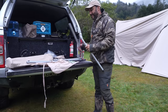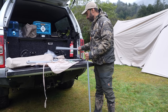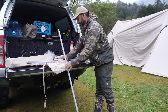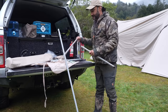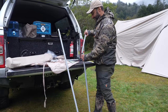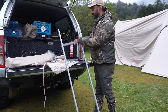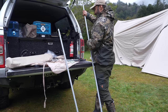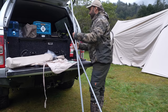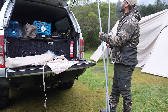So I hate having to set up tarps. I really do. So I was looking for a solution where I didn't need to do that. Something that's big enough to cover a tent and be comfortable in. And I found this thing, and it doesn't have a floor, so it's no use for mozzie country or anything like that, unless you've got another tent inside.